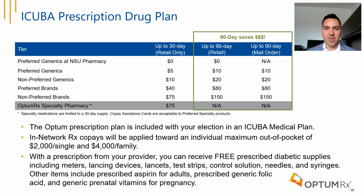Hi, JC from OptumRx. Did you know that prescription drug coverage is included with your selection of an ICUBA medical plan? Preferred generic copays at the NSU pharmacies are $0. Certain diabetic supplies are also free to use, such as meters and lancets. Your coverage has a max out-of-pocket, so you will never pay more than $2,000 for individual coverage or $4,000 for your family plan. Also, please remember that you can save money by filling 90-day supplies of your maintenance medications. If you have any questions, don't hesitate to contact our customer services teams.